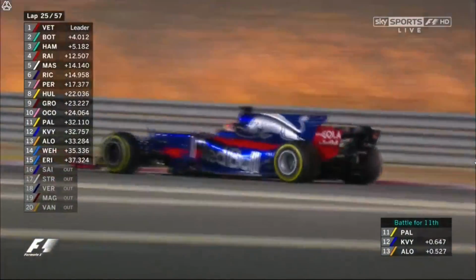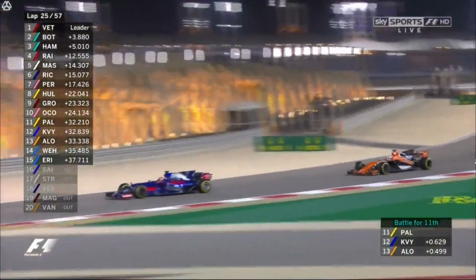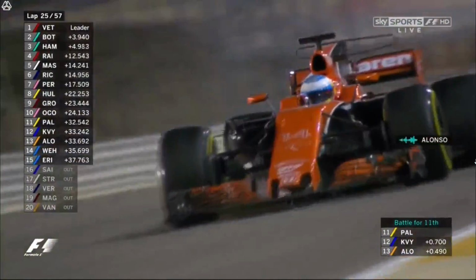So we're looking for close battles at the moment. It's not necessarily the top three. Half a second between them at one stage. It was 3 seconds between the top 5. Felipe Massa is quickly getting detached from Kimi Räikkönen.